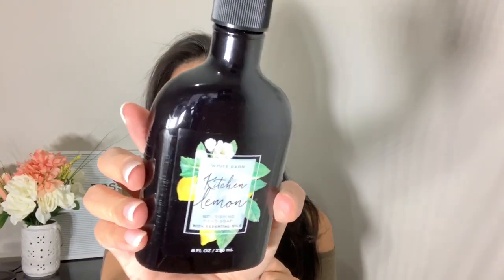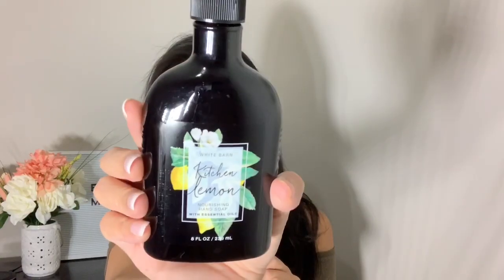And then I bought this one. This is Kitchen Lemon, another nourishing hand soap. And I bought this one previously. I really liked it. So I like to put this one in my kitchen. And again, with the packaging, so pretty. It's like a black bottle with lemons on it. And I just really like the way that one smells.